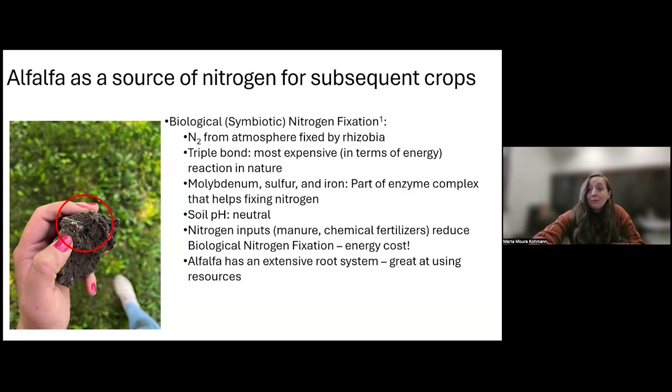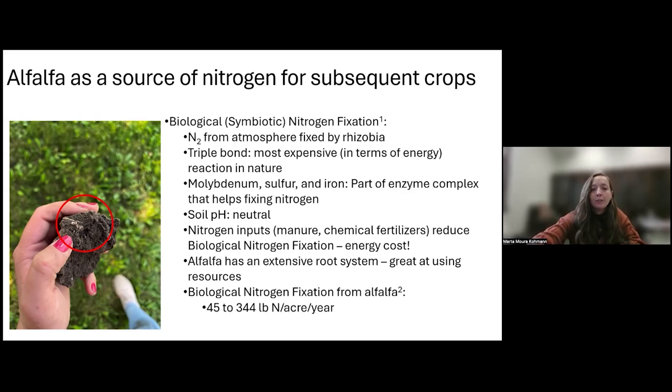And this is important for alfalfa because, as most of us know, alfalfa is a plant that has such an extensive root system. So it's great at mining water and nutrients through the soil profile. In terms of the amount of nitrogen that alfalfa can fix throughout the year, that can vary quite a bit from 45 to more than 300 pounds of nitrogen per acre per year. And that variation will depend on if the alfalfa is growing alone or if it's growing with other crops at the same time. So the proportion of alfalfa, if it's greater, there's more nitrogen per acre being fixed, whether or not the environmental, soil, and climate conditions are adequate, and the amount of biomass that alfalfa is being able to produce.